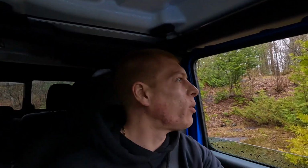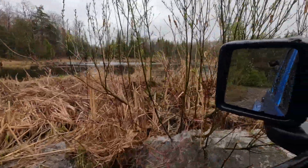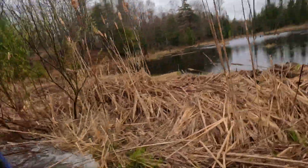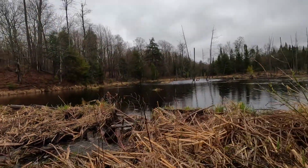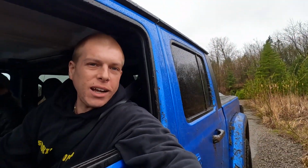So we've got another one of those dams here. You can see where the water level is compared to where we are. It's a little bit deep over there. Pretty cool. Always interesting and different to drive by one of these dams.